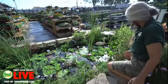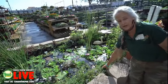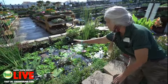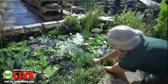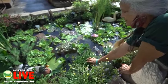So they're really very cool. Now these plants along the edge are called bog plants, and you can put them at least up to the top of the pot. As you can see, these two are also in pots, and when you put them in the pond, you could submerge them to just where the pot is not showing.